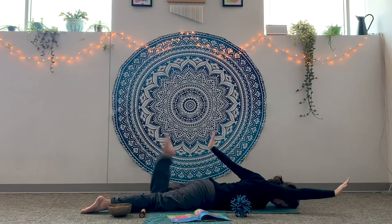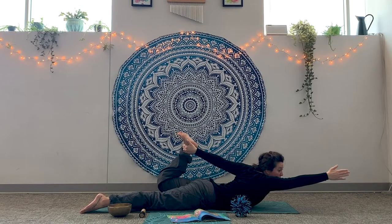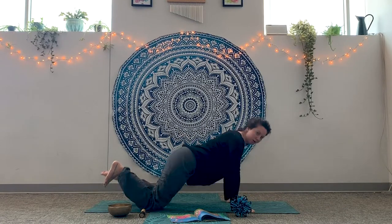And switch sides. Other hand, other foot. Press your foot up. Reach up. Breathe. Nice job, swordfish.